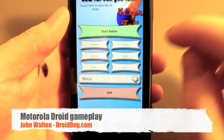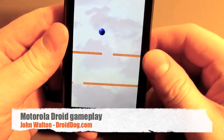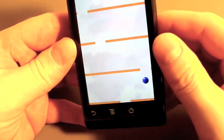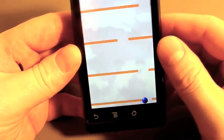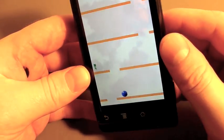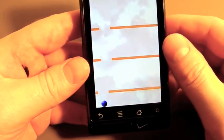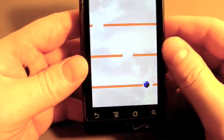Okay, the next demonstration somebody wanted to see was gameplay that would bog the Droid down. Now, I don't know if I'm going to be able to keep up on this game on camera as I was able to in bed, but as you get closer to the bottom, you'll see that black area comes up. It's not drawing the graphics quickly enough. This will get faster if I can keep up with it.